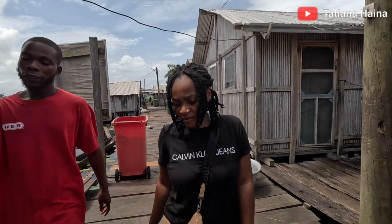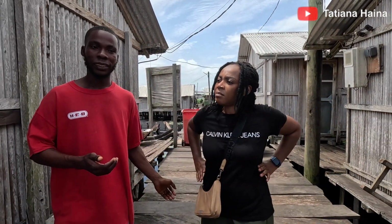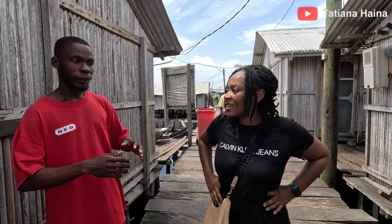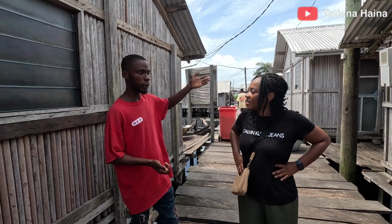It started from the 14th to 15th century. At that time, they were living in Mali. So this is a group. They were living in Mali, and because of war, they decided to run away from Mali.